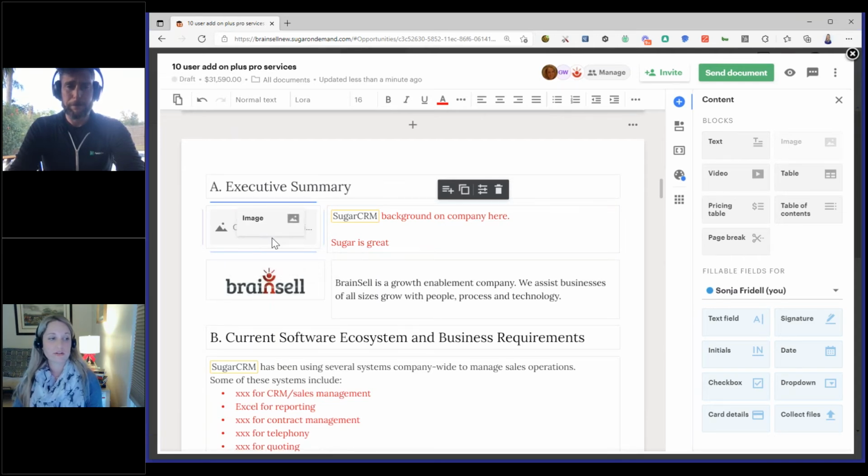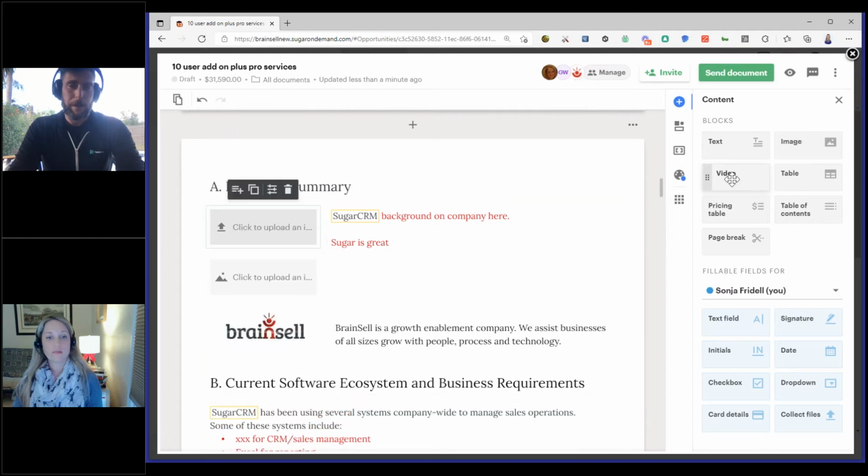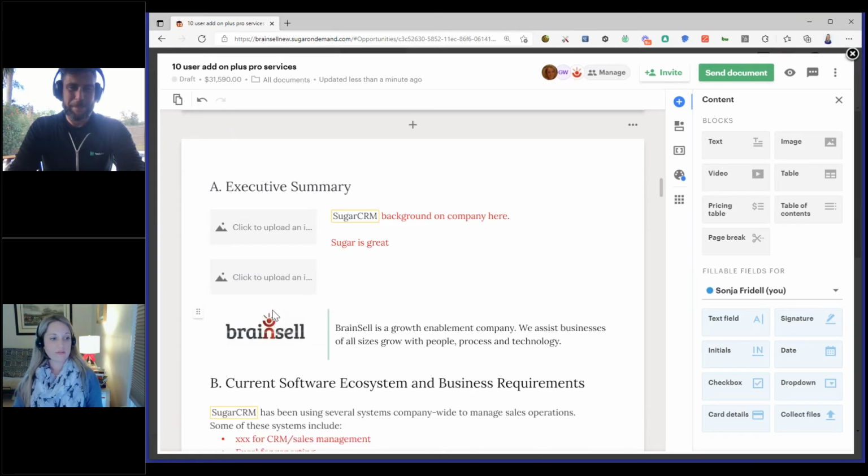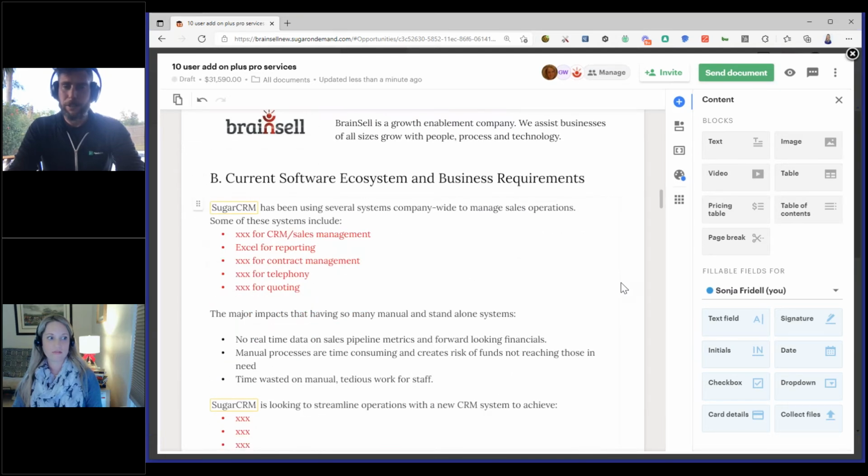So I'll stack two images. Then maybe I want to put in that video that we talked about. And it's a little video. Ooh, I want to make the video bigger. You could actually drag it down here, or I could remove it. So just so easy to mess with this stuff. It's a drag and drop tool.